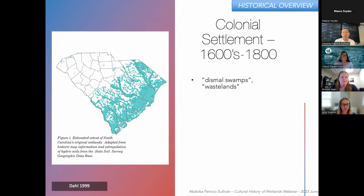But when we think of the 1600s through the 1800s and colonial settlement, certainly in the eastern US and beyond, there's just a period of great change. And as Cheryl mentioned, even using the same words, which is great, and we didn't coordinate this, a lot of the settlers and Europeans, Western Europeans primarily, moving in this area, were calling these areas wastelands or dismal swamps. And again, as Cheryl referenced, they were hard to get through, and they were not productive in Western European eyes.